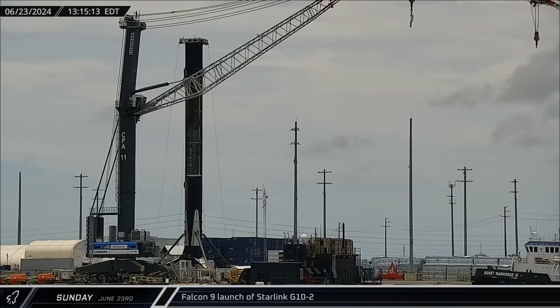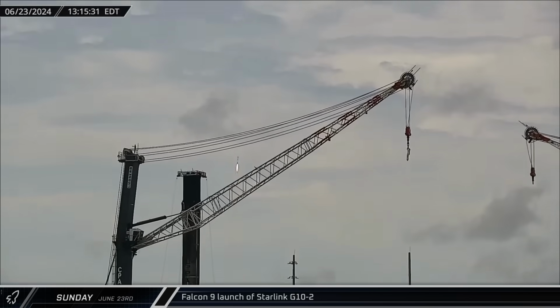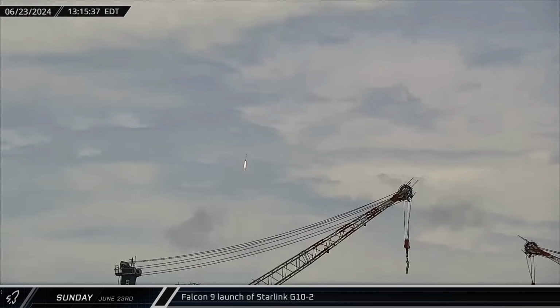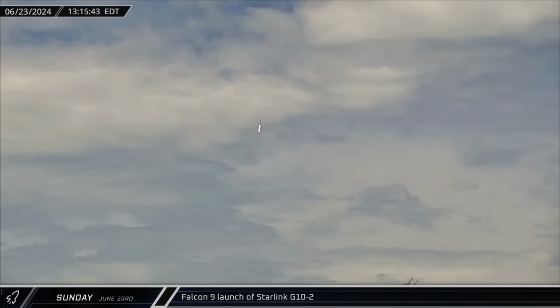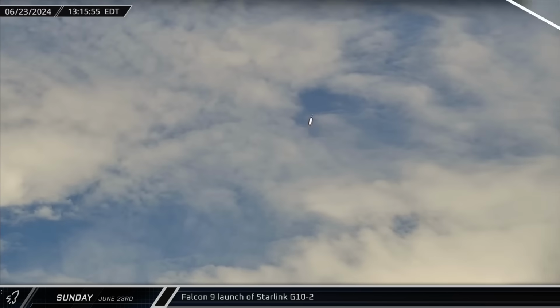Shortly after noon, Falcon 9 Booster 1078 lifted off on its 11th launch, carrying Starlink Group 10-2 into orbit, marking the shortest pad turnaround to date, as well as a record 20th flight of a Falcon 9 fairing.